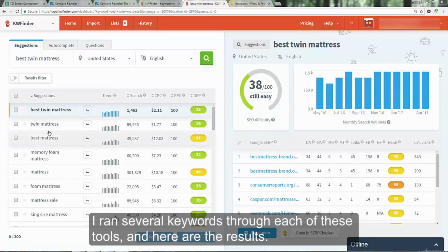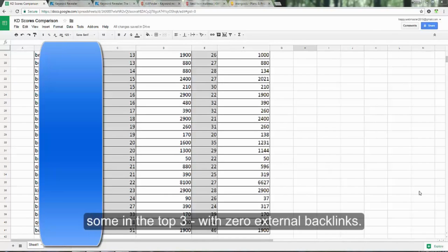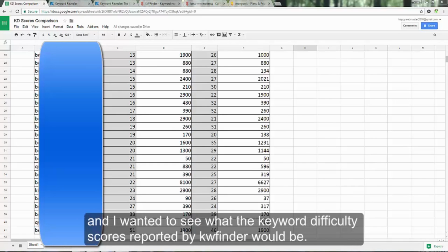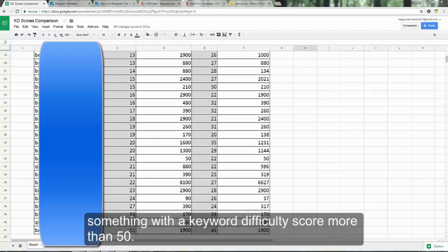I ran several keywords through each of these tools, and here are the results. For several of these keywords, I already have pages ranking in the top 10, some in the top 3 with 0 external backlinks. So, I know most of these keywords are very easy, and I wanted to see what the keyword difficulty scores reported by Keyword Finder would be. I'm not saying all of these keywords are very easy. Some of these keywords are medium difficulty keywords, and you would require external backlinks to rank something with a keyword difficulty score more than 50.